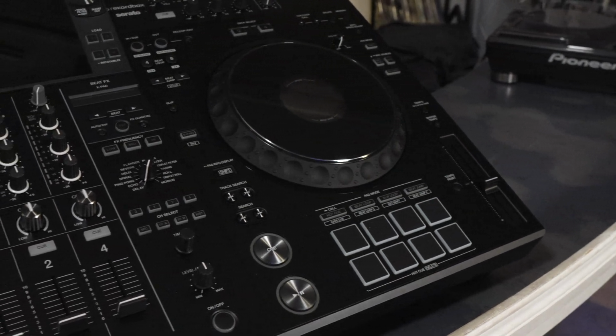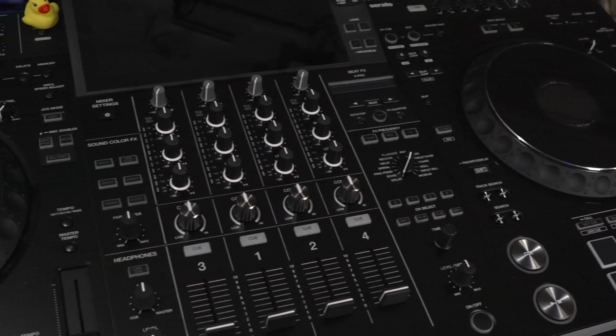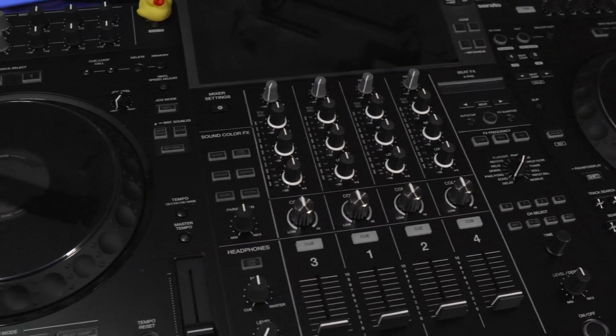The Opus Quad is nice, but I'm honestly struggling to find reasons to recommend it over the AZ, but I can think of plenty of reasons to recommend the reverse.